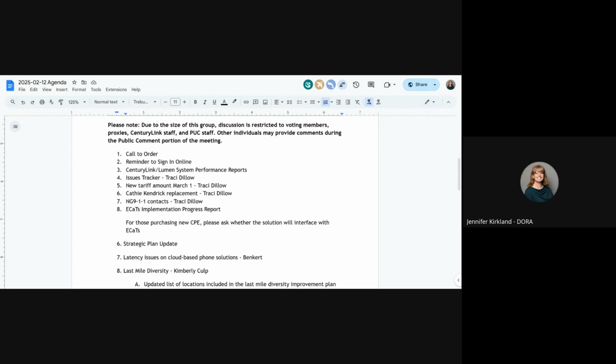No problem. And also to clarify further, that monthly recurring cost increase that Kathy referenced is incorporating the new monthly recurring cost for last mile diversity that would start on June 1st.